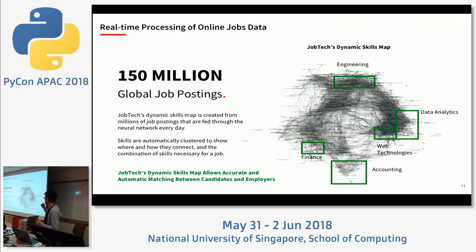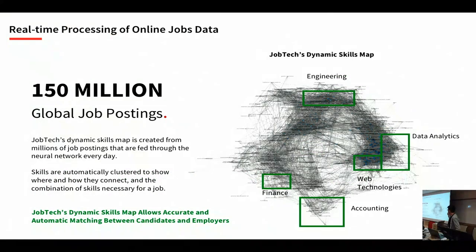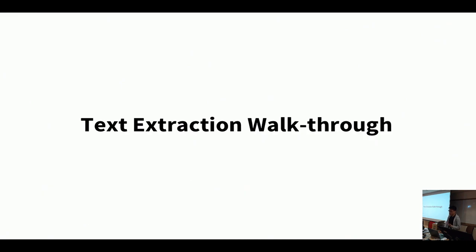So that's what we are creating with the data. I'm not going to talk about this because there have been really good talks about word representations with GloVe and so on and so forth. I'll be talking about the primer before it, in terms of information extraction from text data. I'm just going to go through a very fundamental step in terms of working with text data.